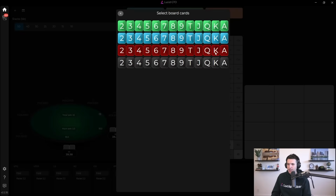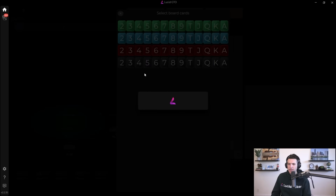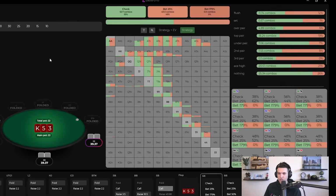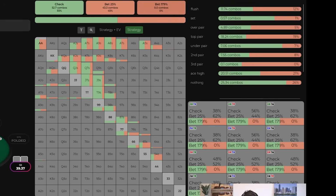Now we put in the flop, king 5-3 all of hearts, and take a look here at the solution. On the king 5-3 of hearts, we actually see some kind of crazy stuff going on. First off, there's a bunch of leading that happens here on this flop, which is crazy. You call a 3-bet on a king-high flop, you would think you'd be checking your range, but there's actually a pretty good reason why this is the case.